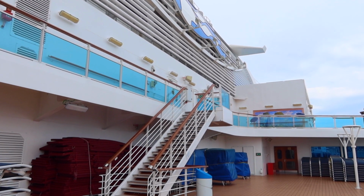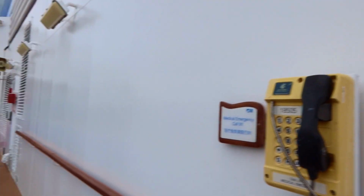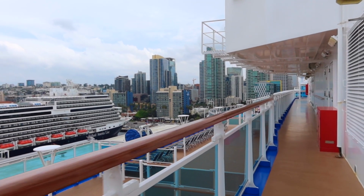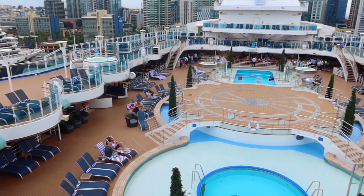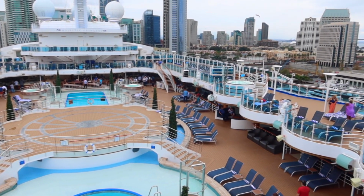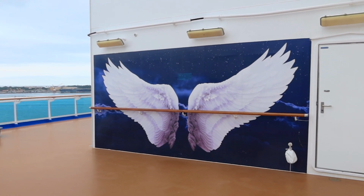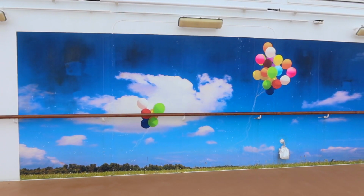On deck 18, there is a walking track with a mural walk. Most people ignored which way they were supposed to walk or run, and it's quite a narrow walkway. There were quite a few different murals on deck 18 that you can take some fun photos with.